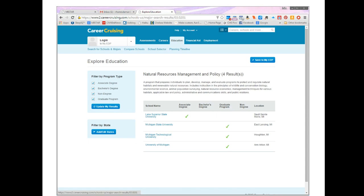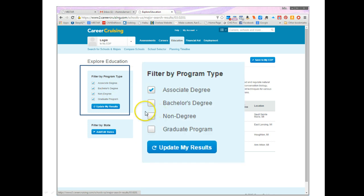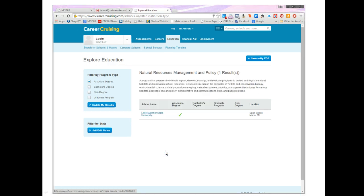When I click on that, it gives me 4 colleges in the state of Michigan. You can edit states if you want, like if you have a state that you'd like to go to, you can add that too. Then the easiest way to make sure you're picking a school that is only in the degree that you need is to go over here to filter by program type. Since this is my Job 1, which is an associate's degree, I want to uncheck those 3. It looks like this, and then I'm going to click Update My Results.